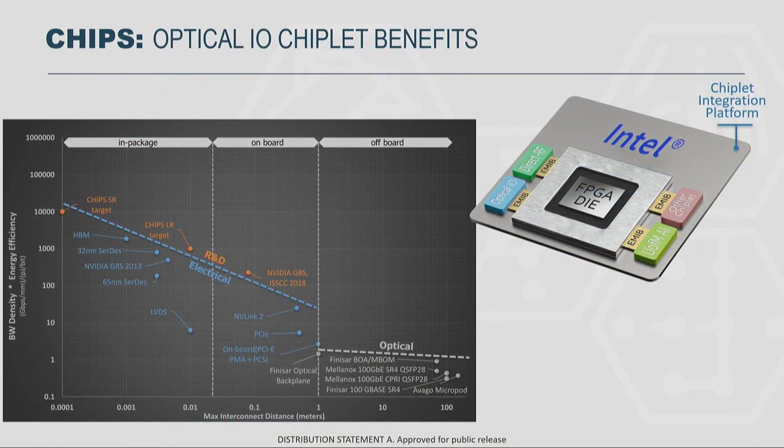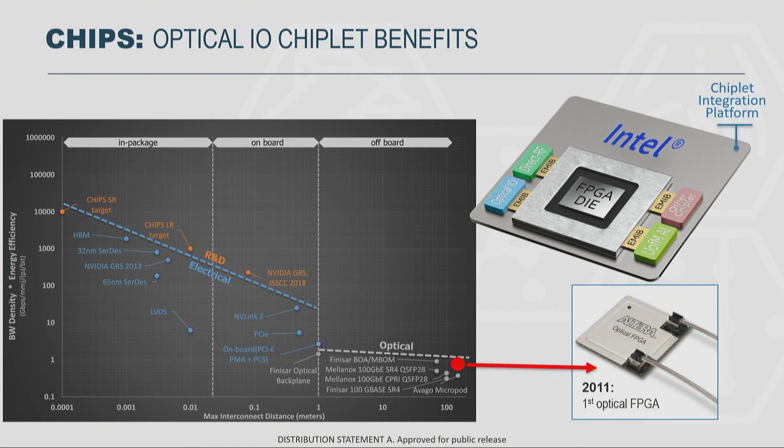So now let's look at the optical here. Sort of going back to the figure of merit I've shared. And I was part of the team in 2011 that actually did the first optical FPGA at Altera. So we've used the MicroPod technology and used the transceivers to connect it together. And the red dot shows the figure of merit that this solution could achieve.